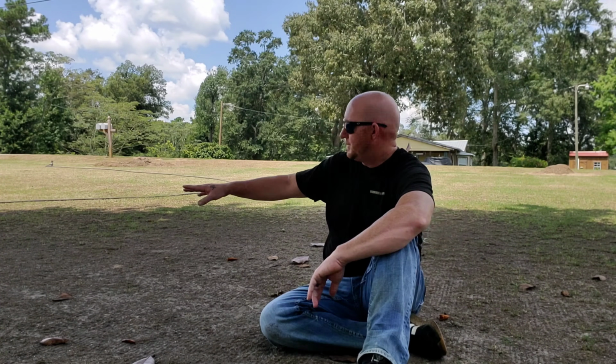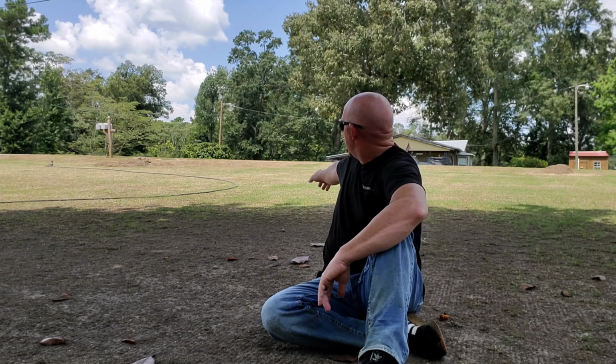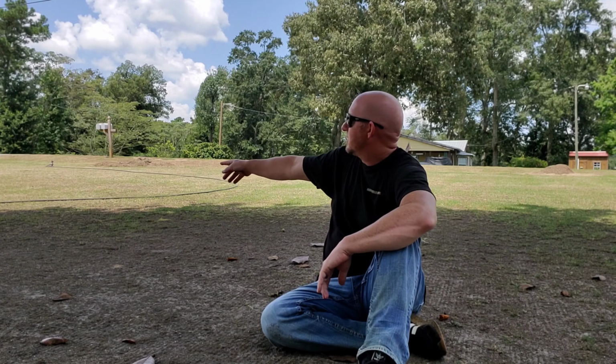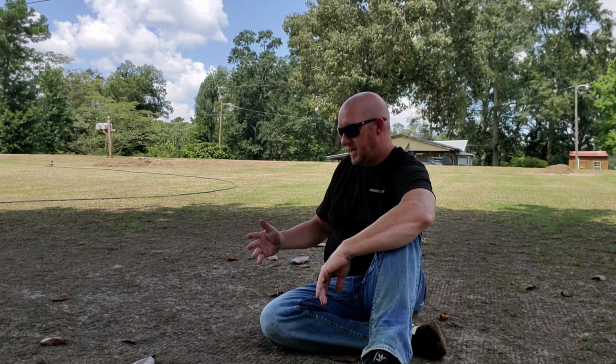Now, my grass used to fill in under this tree, no problem. But here in the last year and a half, 2 years, it has slowly started creeping out to the edges. You can see right there where the shade's at is where the grass is at. It doesn't really come all the way into here.